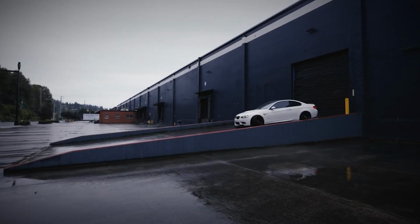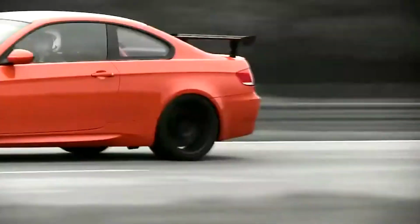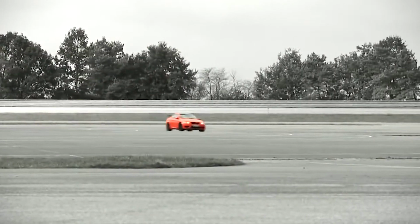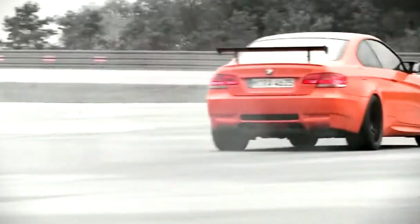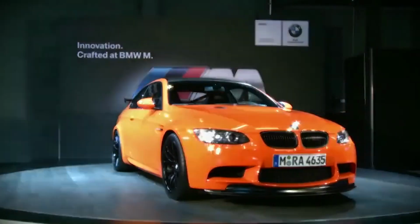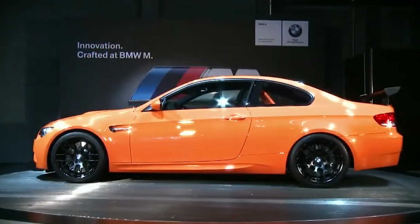But that didn't stop with the base E92 M3. Then came the magnum opus, the M3 GTS. This track-focused lunatic received a stroked-out 4.4-liter version of the S65, pumping the power to 444 horsepower and making an even angrier noise. This was BMW's way of saying, "We're going out with a bang," and what a bang it was. So that brings me to the question, why was this engine so special?